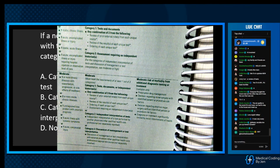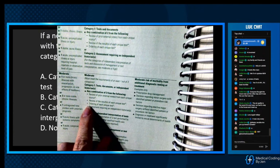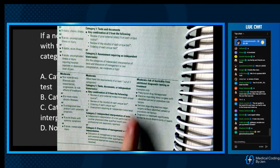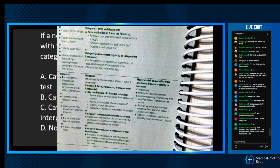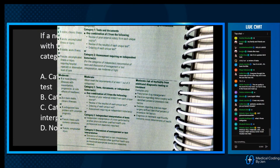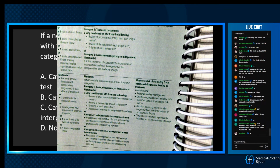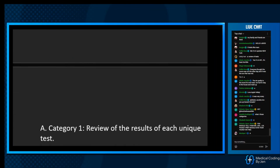A CT scan is unique because it's different than a regular chest X-ray. And then ordering any unique test or assessing from an independent historian, like a family member or another physician who calls that physician and says, this is that patient's history, that kind of stuff. But all this is under category 1. Category 2 is independent interpretation of testing, and then conferences is category 3. So this one would be answer A.